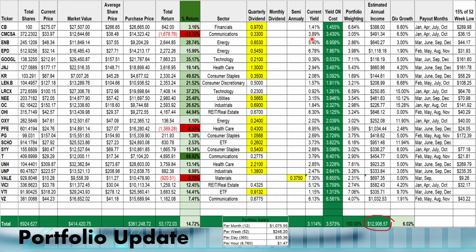Current yield of the overall portfolio here, my yield on cost here, portfolio weighting, so each individual position's weighting here. And I do have a rule in my portfolio. I do not want any one position to be more than 10% of the portfolio, and I do not want any sector to be more than 20 to 25% of the portfolio. Now, we're not very close on any of them. Google is one of the highest at 7.11% of the portfolio, and that's because it's run back up over 200. And that rule does not apply to VTI or SCHD.